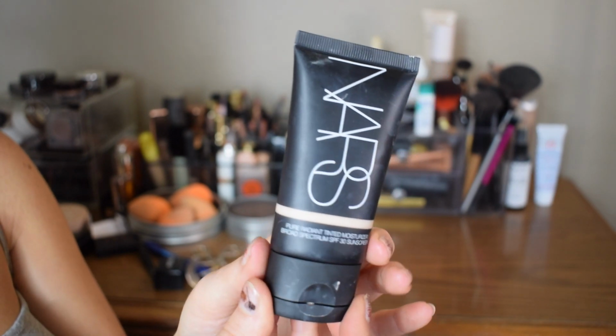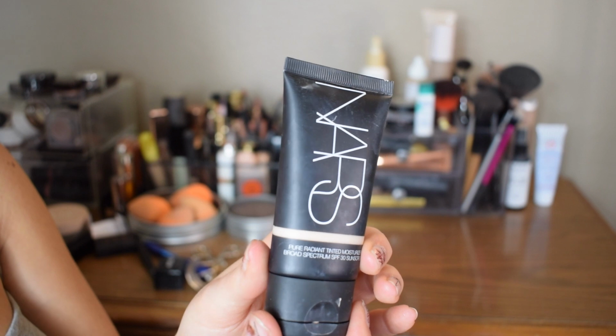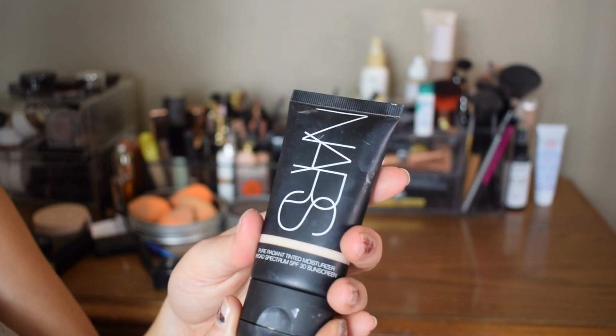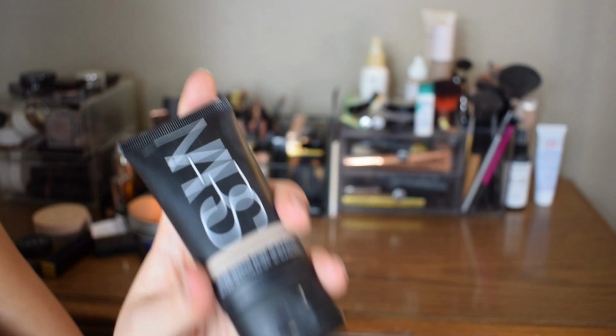Another thing that I am keeping and I love, and I have lots of backups of in different shades so I can wear it whenever I want, is the NARS Pure Radiant Tinted Moisturizer. I love this so much. This is one of my favorite complexion products, or all over the face complexion products. I just love it, and I talk about it all the time, so I'm not going to talk your ear off with that.